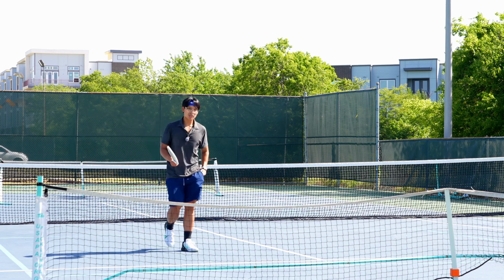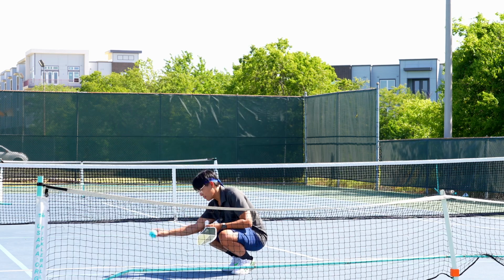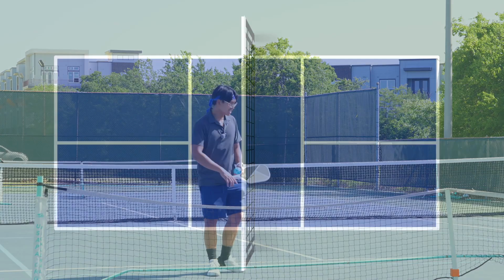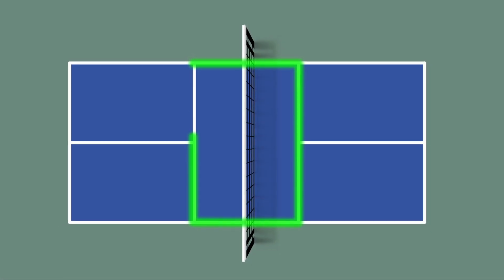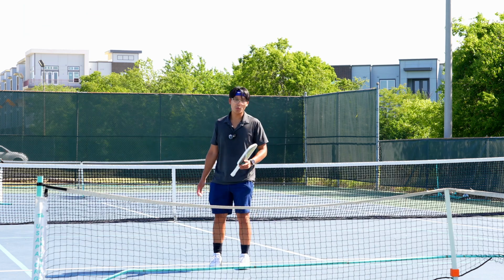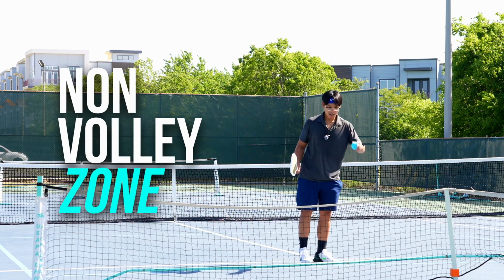Number two, the serve cannot bounce into the kitchen. If it hits the line, it's considered a fault also, okay? It needs to go past the line. What is the kitchen? The kitchen is the space in front near where the net is at. That is called the kitchen, or otherwise known as NVZ, non-volley zone. So it cannot bounce into this area.